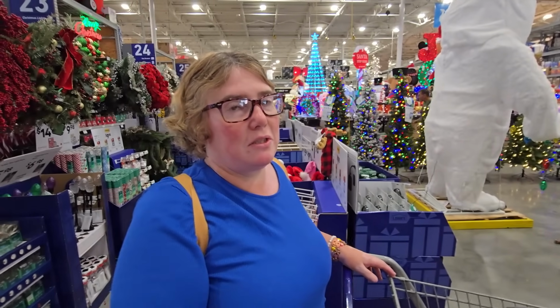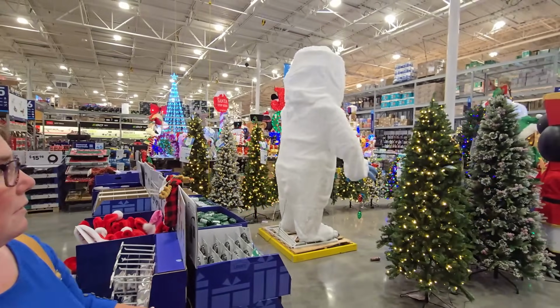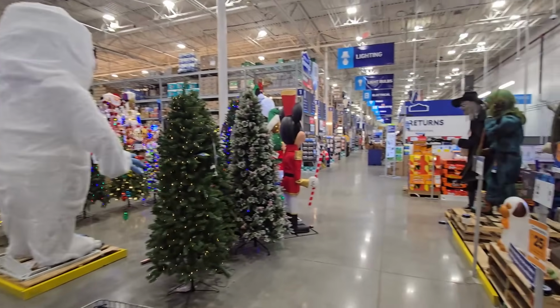He's bigger than the garage. He's 12 foot tall. Yeah. I mean, literally. Yeah, he's 12 foot tall. Okay, let's go ahead and check out.